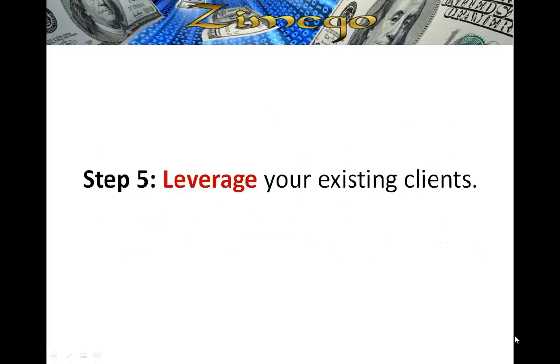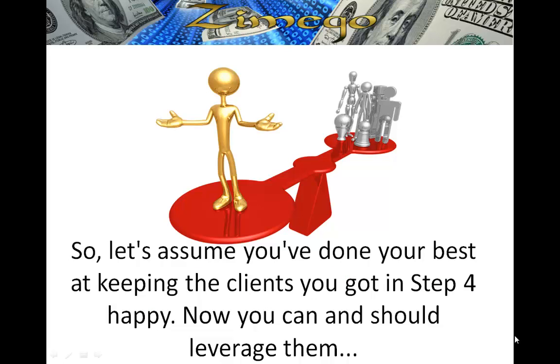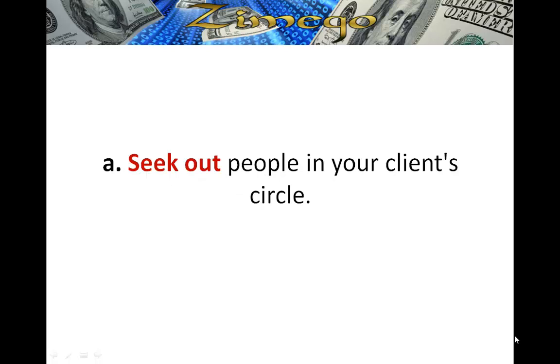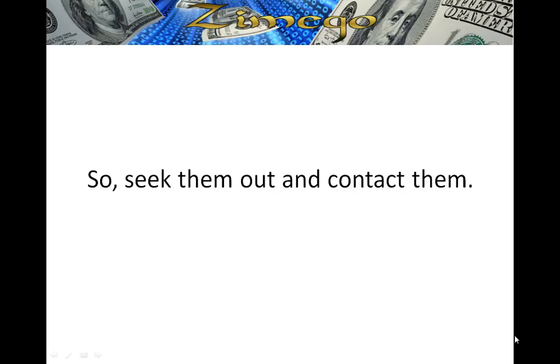Step 5. Leverage your existing clients. Make sure you give your clients your very best. Anything less would mark the end of your service selling career. So let's assume you've done your best at keeping the clients you got in step 4 happy. Now you can and should leverage them. Using the church as an example, A. Seek out people in your client circle. Does the pastor have pastor friends that you know? It will be very easy to convince them to have you build them a website if they know that you are the person behind your friend's website.